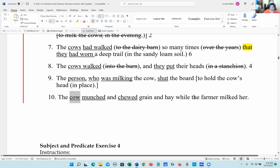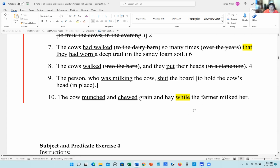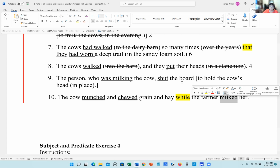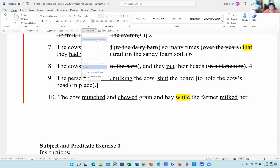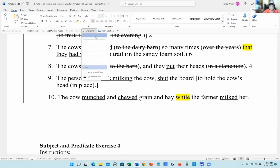I still have a lot of words back here, so let me see. All right, I have the word while, and that's a subordinating conjunction. That tells me I'm probably going to have another subject and verb. And I have a verb right here, milked. So I'm going to underline that twice and ask who milked her? The farmer. So I did have 2 sets of subjects and verbs.